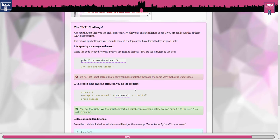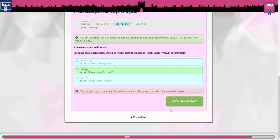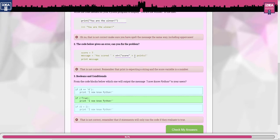Okay, we've got two wrong here. What have we got wrong here? What we need to do is put them into there, I think. No, that's not right. Right, we need to do it. So what have we got wrong here?